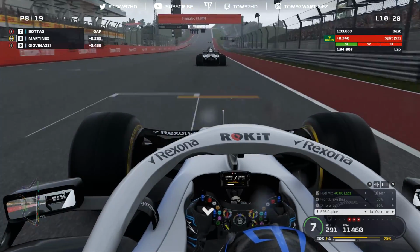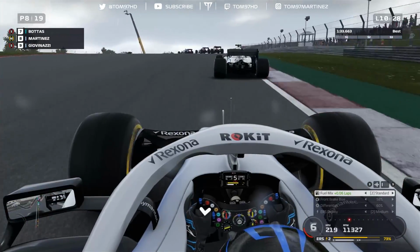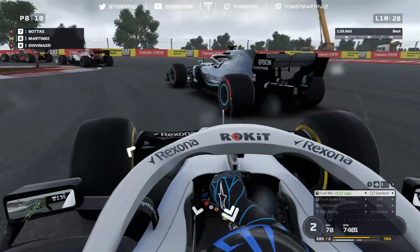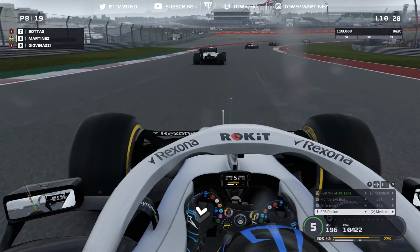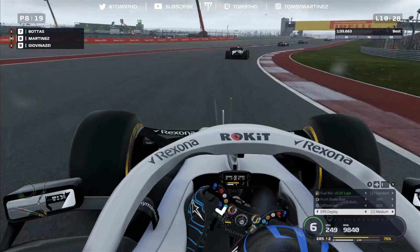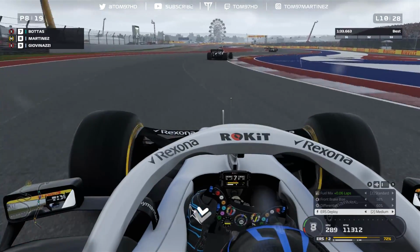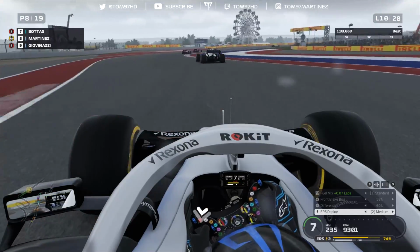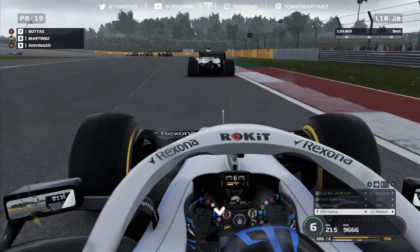Here we go then. Can we get a move on Bottas? I had a look, but weren't close enough. If I had the DRS there, I would have had him, because my straight line speed against the Mercedes is actually decent for a change. This rain's not coming down too quickly though, so one more lap on these, definitely without a doubt. The grip's still very much on these tyres, but Hamilton's really struggling. Sorry, Bottas really struggling now. I keep saying Hamilton.